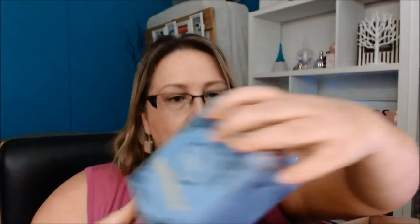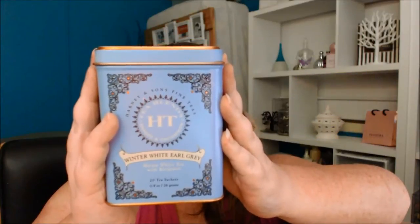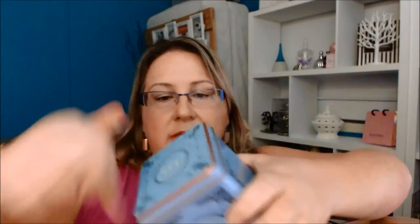The next thing I picked up, one tin of this tea, and this tea is called Winter White Earl Grey. It has mutan white tea. I don't know what mutan is, but it's got bergamot, and I know that's a citrus. I only found it yesterday, so happy to get that. I'll show you, I've already taken the thing around it off. They smell divine, and I've already had a cup of tea.